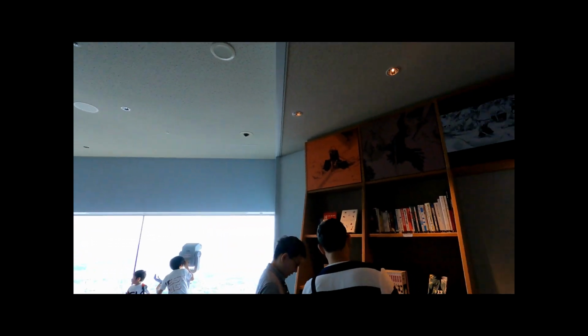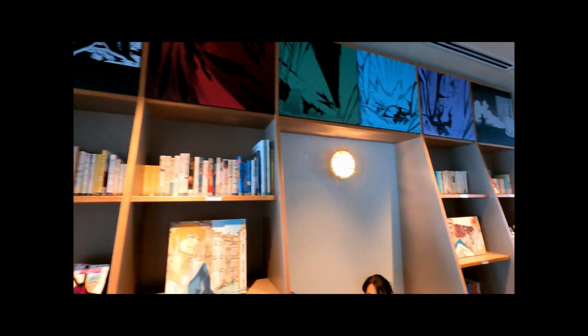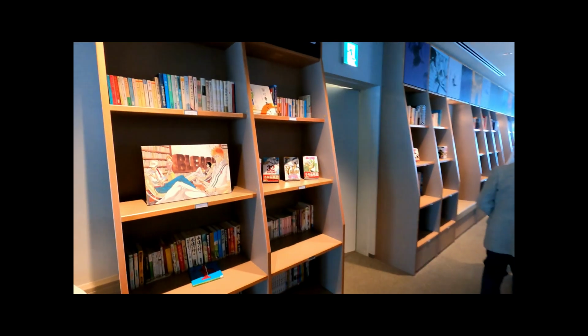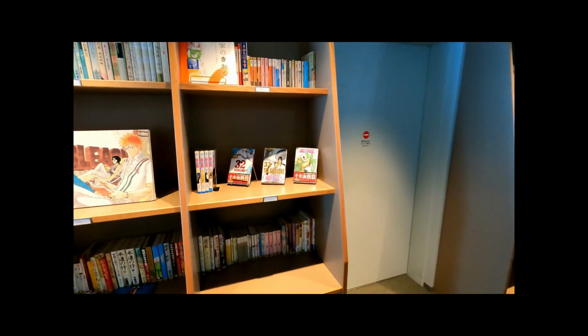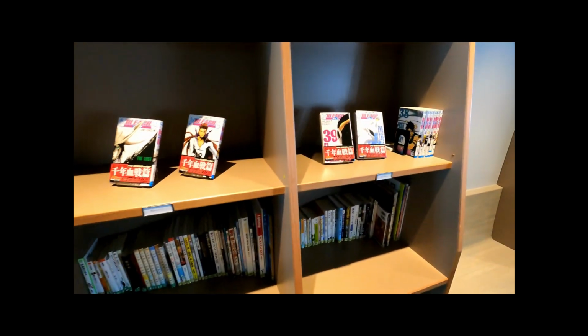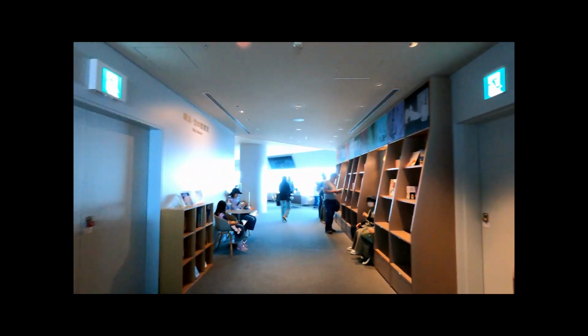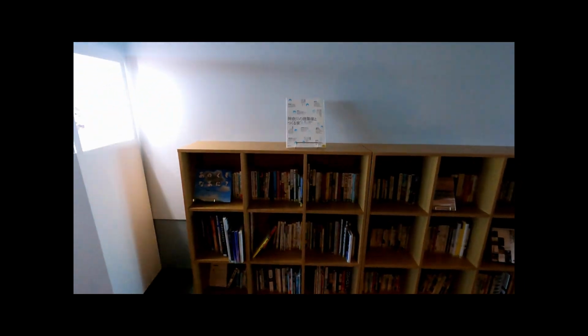And then this is the library area, so you can actually come over here and pick out a book. Over here, a book is called Honya. So you can pick out Honya and read one of these books. They do have a few chairs where you can sit down, but not a lot, obviously. It's not like a real library, but nonetheless pretty interesting.